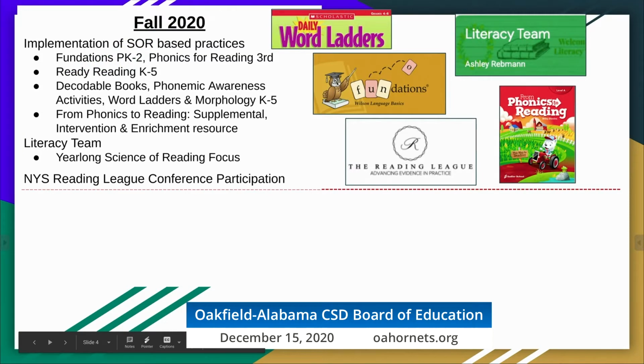So that brings us to this fall, when we came back 5 days a week in person in those good old days. We began to implement everything that we had been talking about. So Foundations was fully implemented, every classroom pre-K through 2. Phonics for Reading was implemented in 3rd grade. Ready Reading was K through 5.